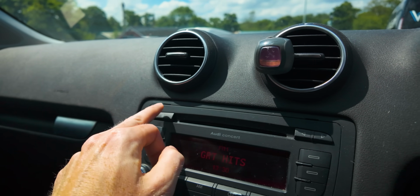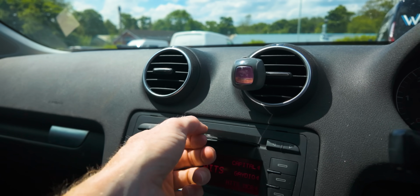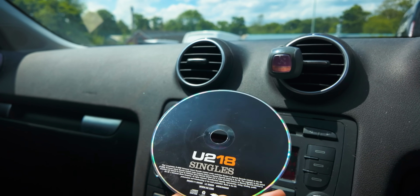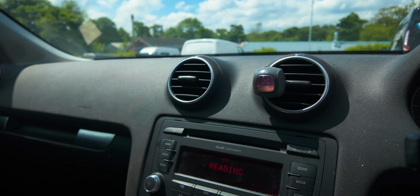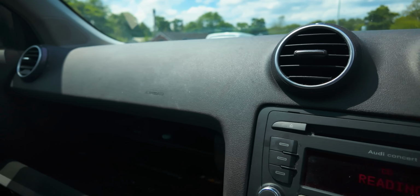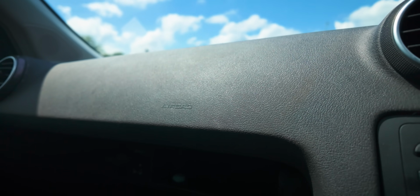I don't know my own strength, do I? What have they been listening to then? Let's have a look at a CD. Oh, we've got a CD. U2. I don't really like U2, to be fair. Credit card holder. It's quite good. A very dirty glove compartment, but the locking wheel nuts in there, that's good.